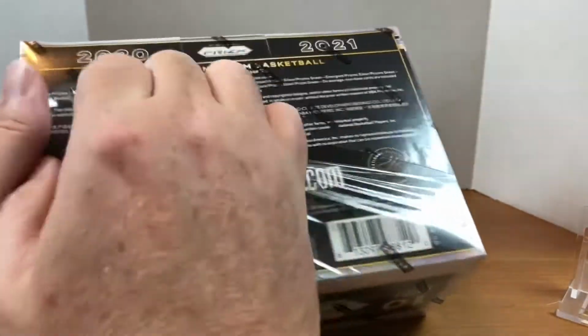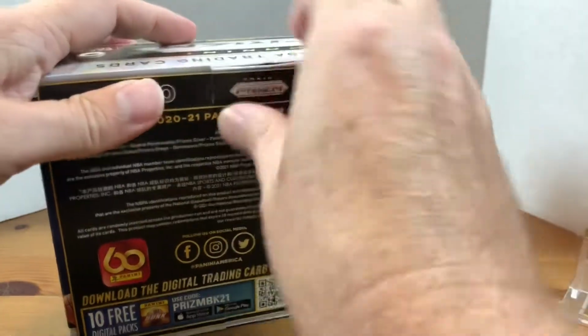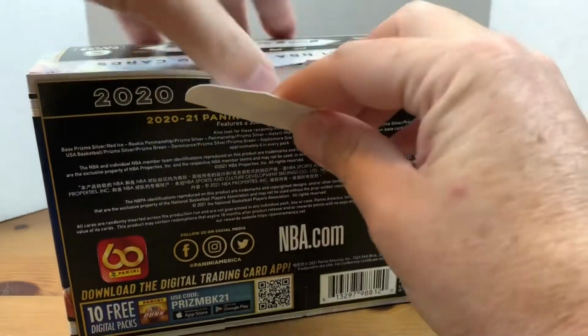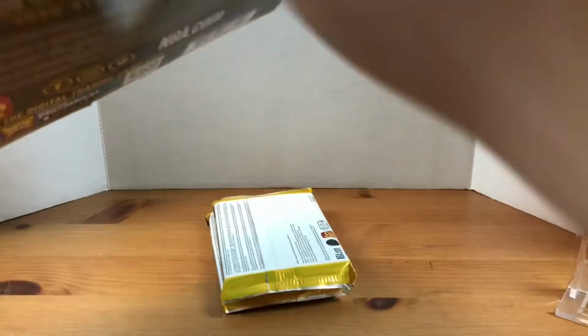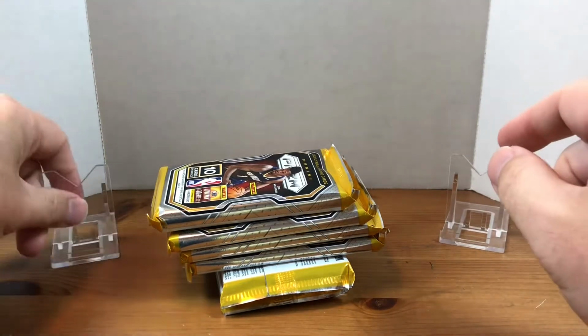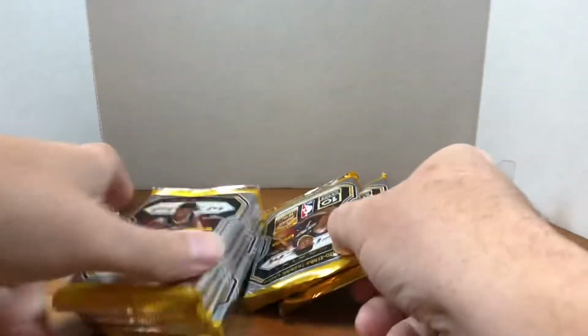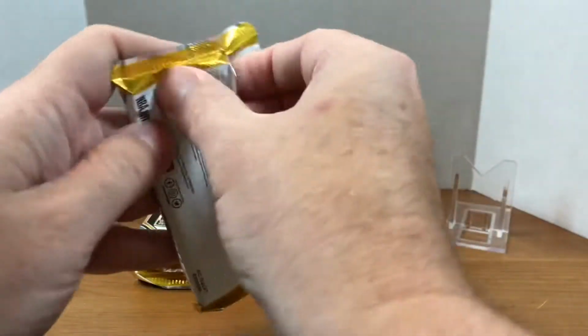Watched a few other people open these boxes. The results have been a little mixed, so I don't have great expectations here. I'd be fine with some solid base rookies with LaMelo, Anthony Edwards, Patrick Williams. Make sure nothing's floating around in there. Let's move a couple card stands into the scene in case we get any good hits here. I don't think we're guaranteed any kind of autographs or mem cards in these boxes. Mainly just the parallel Prizms.